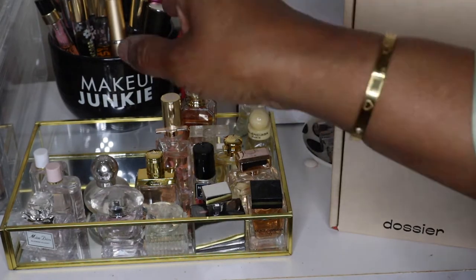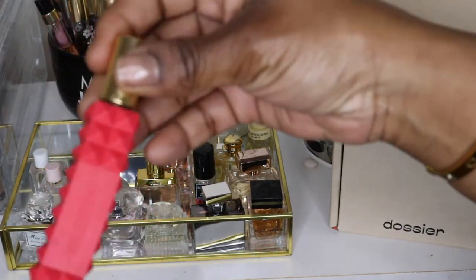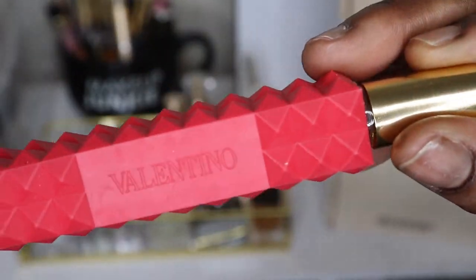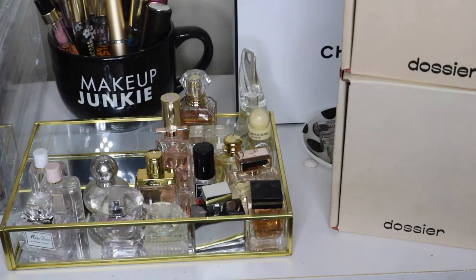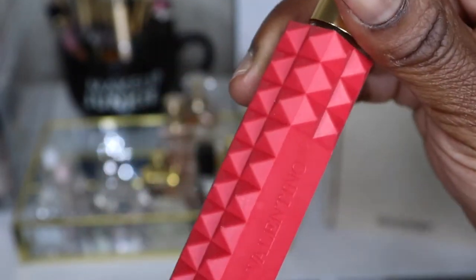So let's go ahead and get into these rollerballs back here first. I have one on the outside. This is the Valentino. Pretty new to my collection. I can't see it because I got my contacts in, and it's not labeled here. It's at the label down here. If y'all can read it, go ahead, have at it. But I will put it on the screen so you guys know the name of it.